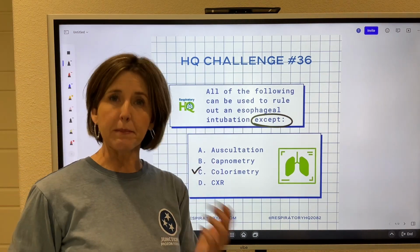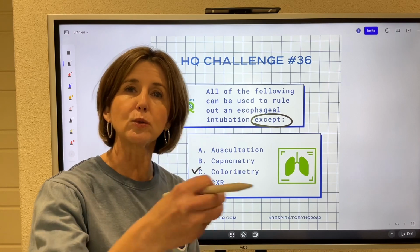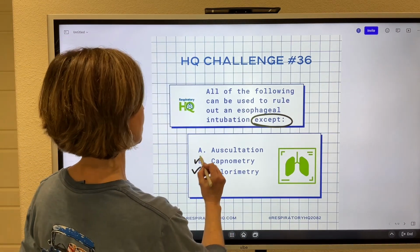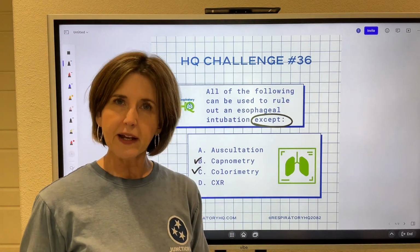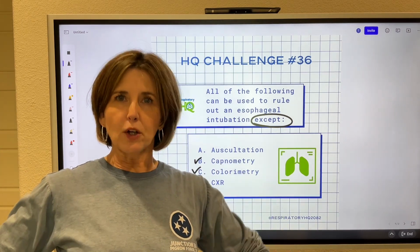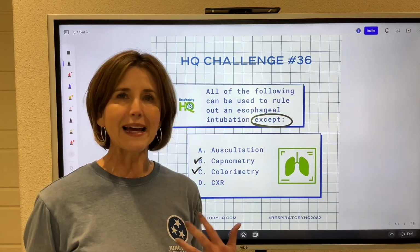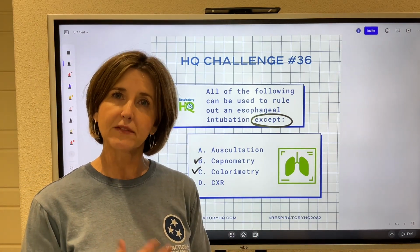We could also use capnometry. We could actually put an end-tidal CO2 monitor on there and get an actual number. So we can do that. And we're going to auscultate, right? A 5-point auscultation: upper lobes, the middle lobe, lingula, and the epigastric area. And so what we're looking for is bilateral breath sounds and the absence of epigastric sounds.